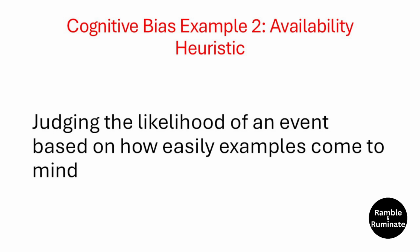Another example of the availability heuristic is this: a friend of mine is a locksmith, and he sells home security stuff, cameras and that sort of thing, right? Home security systems. And whenever there's a burglary on the news, or word of it gets around town and whatnot, there is a massive increase in people that come to him for new locks and new security systems and so on.